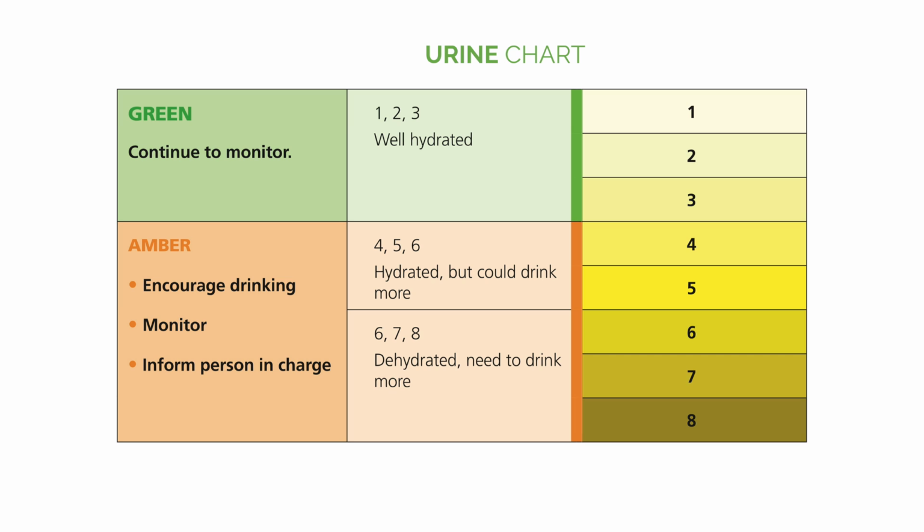The ideal colour for urine is pale, and that shows that we're drinking enough for our bodies to be able to process enough water to pass out. So the darker the urine, the more water somebody needs to drink. Another thing to remember when assessing hydration is the dehydrating effect of hot weather on residents, as just like you or I, they will need extra fluids.